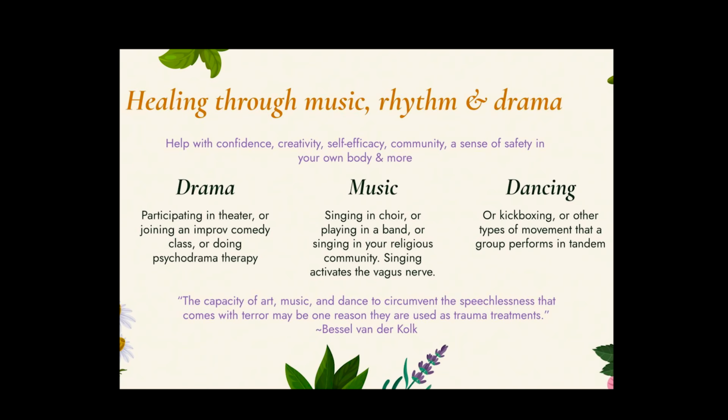Then there are also ways to heal your nervous system through music, rhythm, and drama. So we're talking about things like participating in theater or plays, or joining an improv comedy class, or doing psychodrama therapy, singing in a chorus, playing in a band, doing a Zumba class, singing in your religious community. All these things actually stimulate the vagus nerve. Chanting, humming, singing. The reason why so many religious organizations take part in these is that they're very soothing to our bodies.